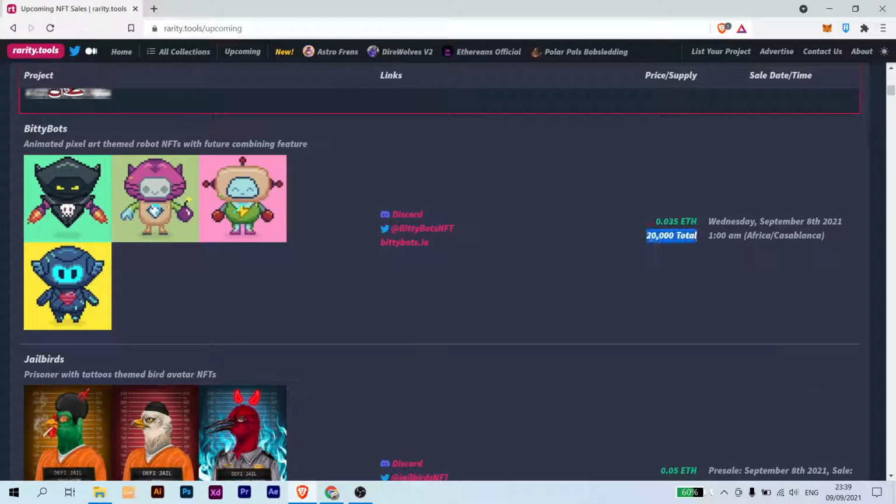You need to check the supply, and here it's 20k. Already 20k is a lot, because what you need with an NFT project is around 10k or less, because that drives scarcity. If there is a lot of supply to mint, there will be more supply than demand. And people buying it wouldn't care about it, or there isn't the incentive for people to buy.